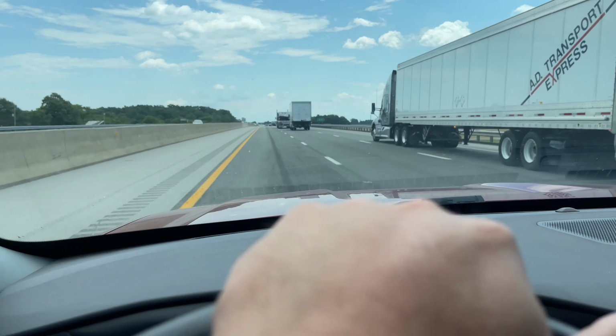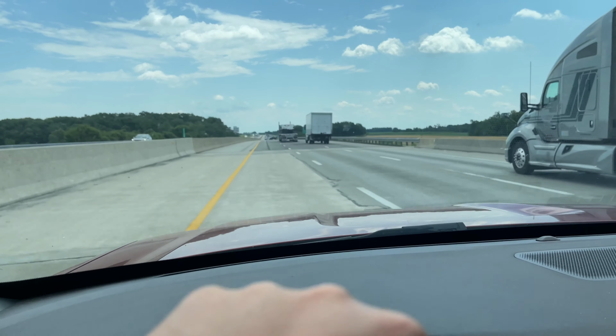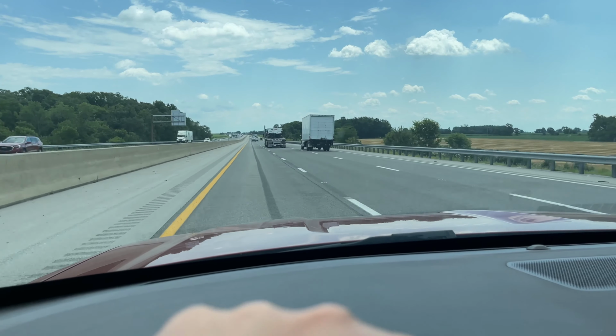So such a fun couple days, but that's part of having aquariums. We all know that the chances of them leaking is possible. So we continue the journey.